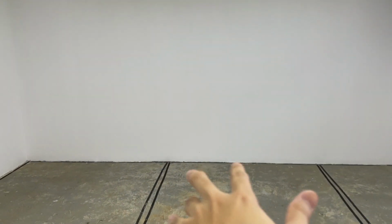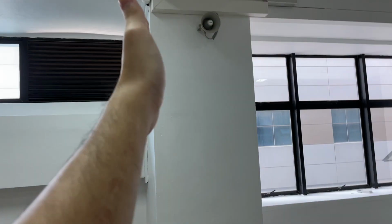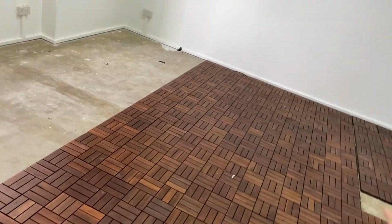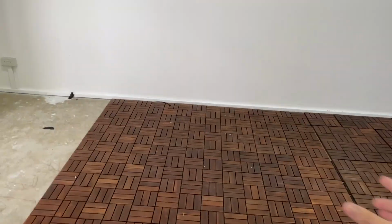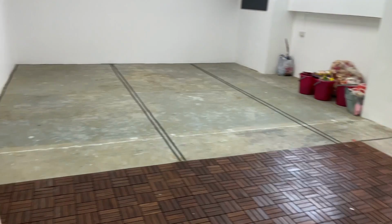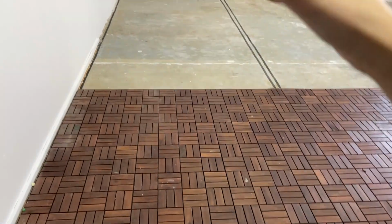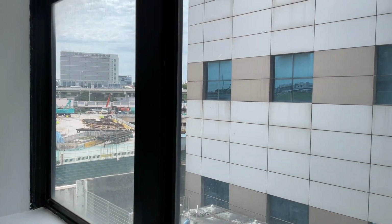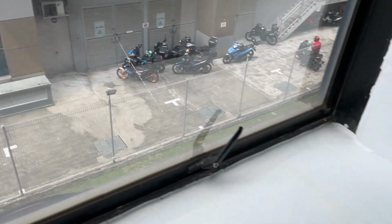Basically, this area, we probably plan to put two chillers. If you see this little partition right here, this wall acts as our partition. And this side will be plants. So we'll be launching a plant selection. If you come in, plants. And this will be our sofa lounge here. Finally, we have some nice windows and a nice window sill.